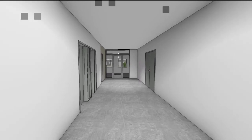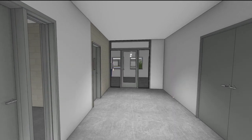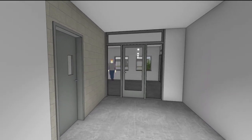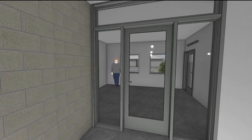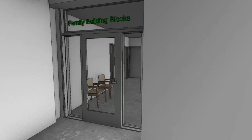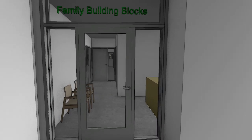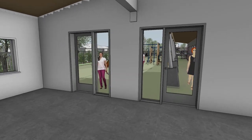At the end of this hallway will be a connection to one of the building partners, Family Building Blocks. They will utilize the north end of this building. The Family Building Blocks area will have a separate entrance. They will have a reception area. They will have spaces for a conference room, office, and restrooms. At the end of the hallway are doorways that lead to a large covered patio.